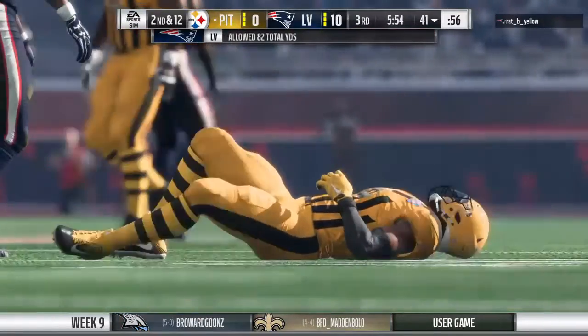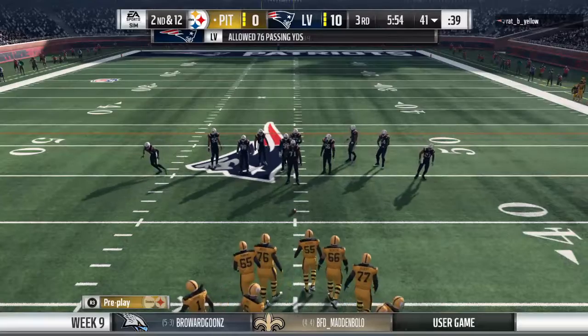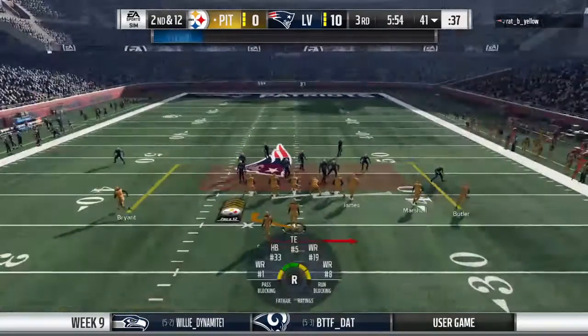Now it appears we have a Steeler here slow to get up. While the trainers take a look, we'll step aside.